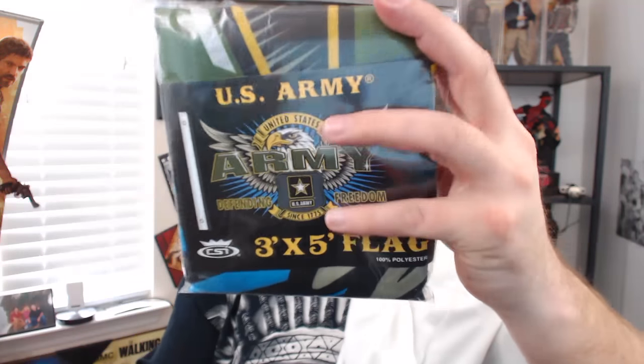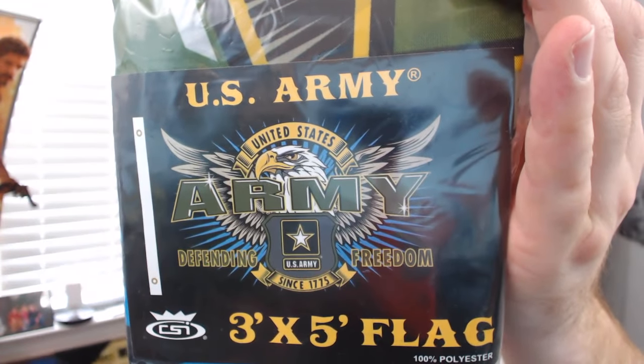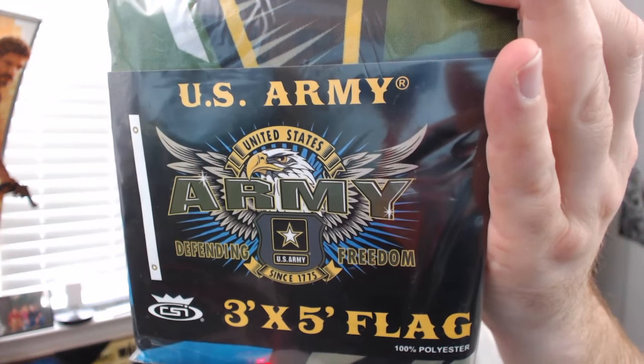And then we got a U.S. Army officially licensed product, 3-foot by 5-foot flag. There we go. Let me see. Is there an image of what it is? Is that what it is? I think so. Yeah, okay. That's what it's going to look like. Let me see if I can get the... There we go. That's what it's going to look like.